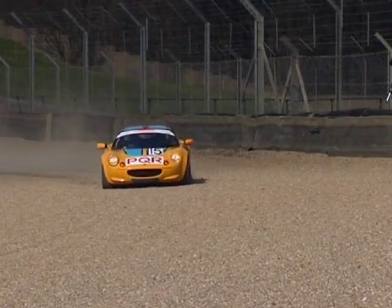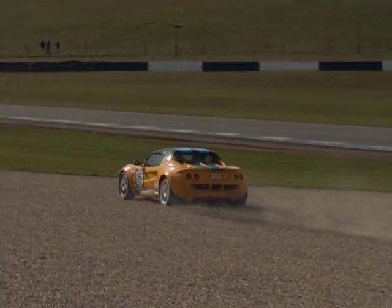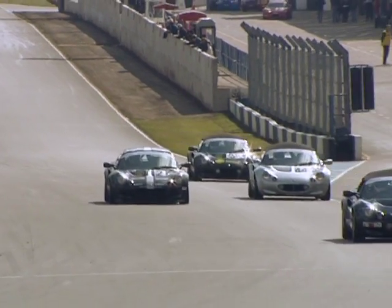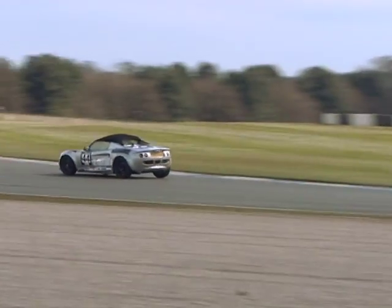Oh, and that's Paul Quinn. He's in the gravel at the old hairpin. That's a huge gravel trap, but he's kept it running. That Elise has got mighty 4x4 capabilities for a little sports car. Well, not the usual kind of off-roading that we'd expect to find from a driver of Paul's experience, but nevertheless, he managed to keep it going.